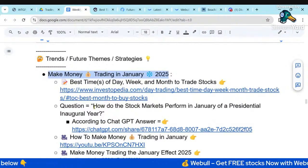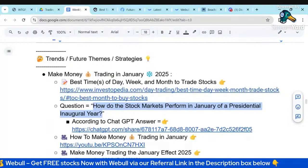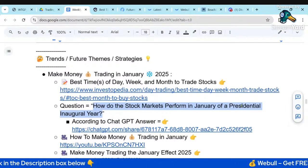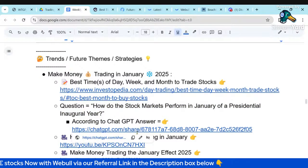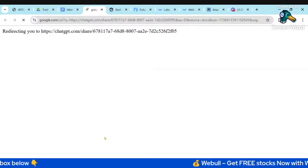Additionally, I wanted to see, particularly for 2025, an inaugural year, the first year of Trump's second presidency, how the stock markets might perform in 2025. So I asked ChatGPT this question: how do the stock markets perform in January of a presidential inaugural year? You can access the full link to ChatGPT's answer via the link in our notes, but we'll quickly go over that.